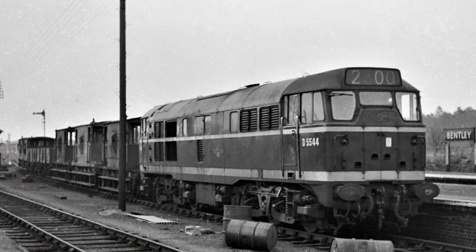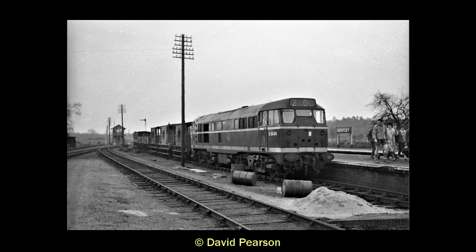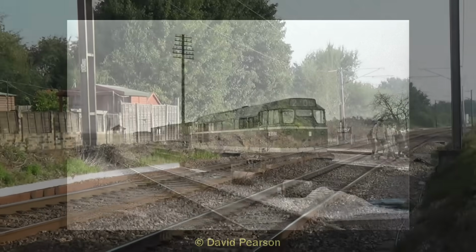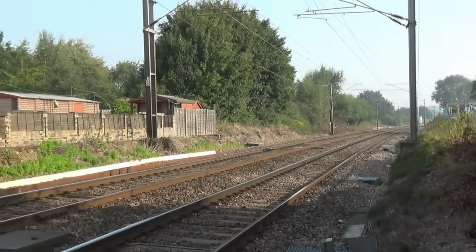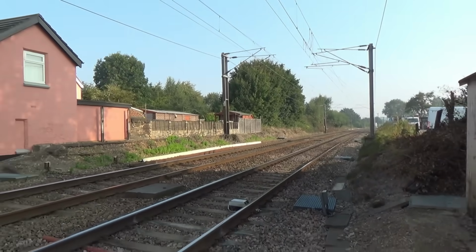Not visible in the previous picture, the bay platform which served the line to Hadleigh. Here with Brush Type 2 number D5544, which headed the Lockheed add-on rail tour of the 20th of April 1962. This train will be taking us down the branch shortly. Notice too the signal box, which, along with this platform and the surrounding yard, have all been swept away. The aforesaid platform was located on the other side of the fence, where the trees now grow.